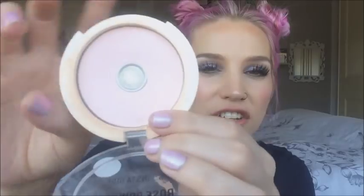Okay, so next we've got a setting powder, and this is a product that I've been using for a good while now. I have well and truly broken into the pan. So this is the Instagirl Rose Powder, and it's by Primark. It costs £4, and as you can see, it's got a very baby pink colour to it. I find that this is perfect for setting the face, but also I feel like it has a brightening effect.